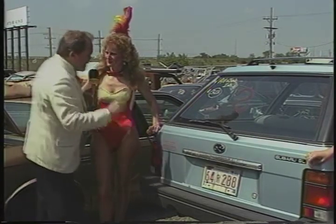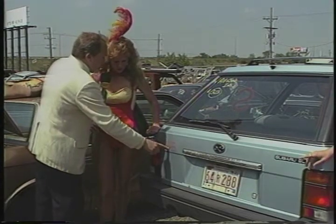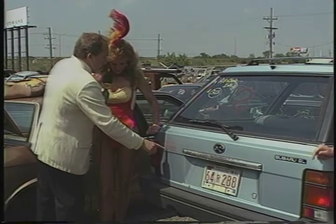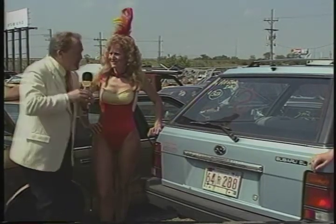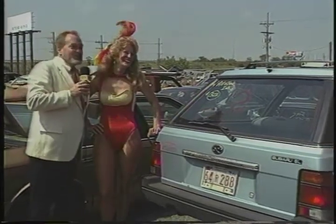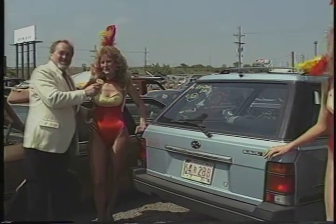Okay, let me change it just slightly. Instead of 4WD, how about if it was 4WS? Four-wheel steering. Oh, okay. Very good. I can't fool these guys at all. Christine, tell the camera. Don't go away, folks. We'll be right back.